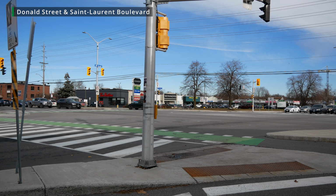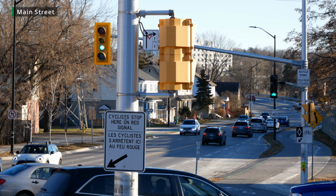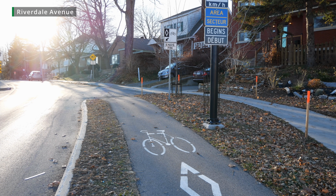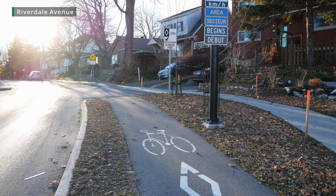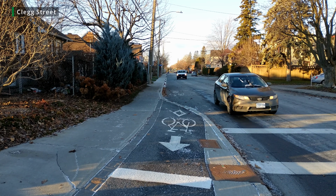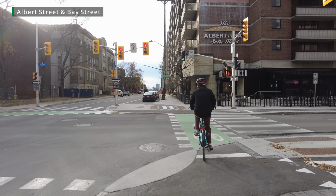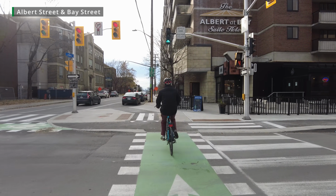The confusion is understandable. The design is new, the city is still working on improving the signage, and some streets got a protected bike intersection before they even got a regular bike lane, which is completely the reverse of what you see in other cities. This new intersection design is a big deal though, and from our perspective it's worth the learning curve.